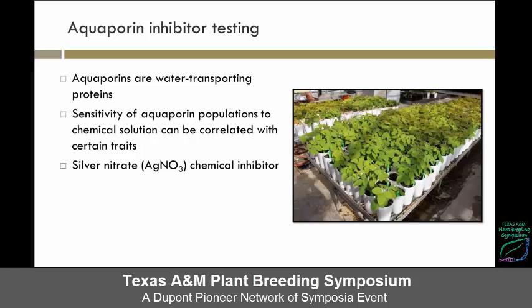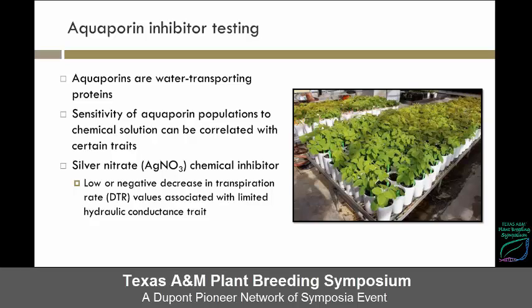One chemical that we evaluated was the silver nitrate inhibitor. Based on the response of these aquaporin populations to the silver nitrate inhibitor, a low or negative decrease in transpiration rate, which I'll explain in a couple of slides, can be associated with limited hydraulic conductance, and that's an important trait for drought tolerance in soybean.